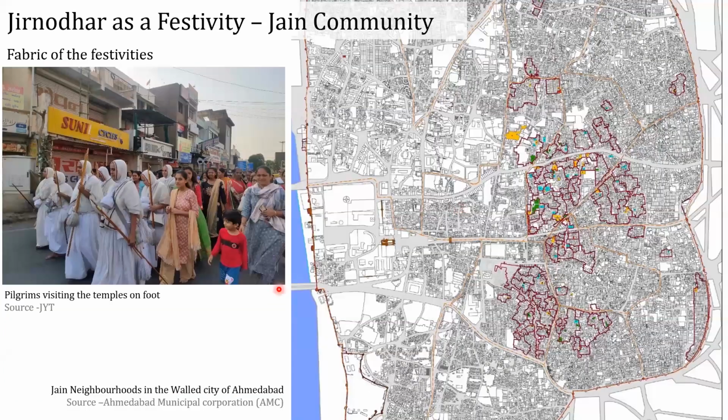And obviously, zooming out now to look at the entire fabric of the old city as a whole, there are different neighborhoods here. More than 27 to 30 Jain neighborhoods were mapped during the inscription of this site.